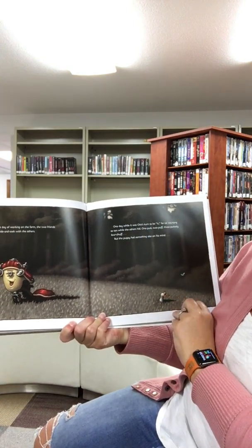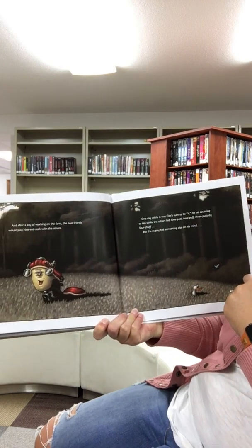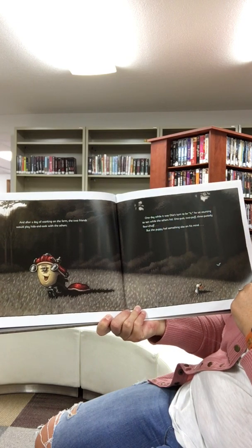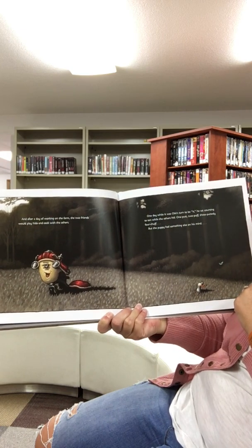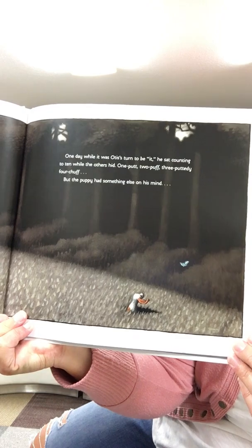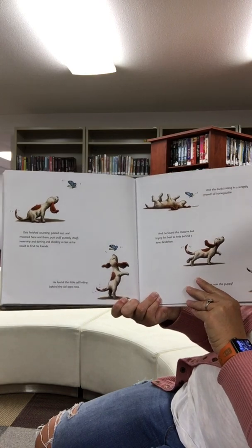And after a day of working on the farm, the two friends would play hide and seek with the others. One day, while it was Otis's turn to be it, he sat counting to 10 while the others hid. 1 puff, 2 puff, 3 puttedly, 4 chuff. But the puppy had something else on his mind. Uh-oh. He's chasing something, isn't he?